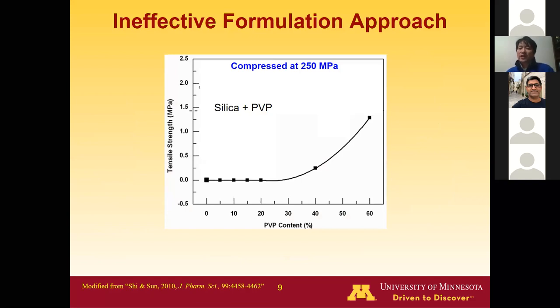So imagine you have an API. Here we use silica, loose sand, that under normal pressure we use to make tablets, that doesn't form tablets. So if you mix with a polymer, a pharmaceutical excipient, PVP, you can see that even with the amount of PVP up to 20% in the mixture, it still doesn't help you make intact tablets. And you require at least 40% in this case to form intact tablets, but it's not very strong. And if you use 60%, you can make strong tablets.